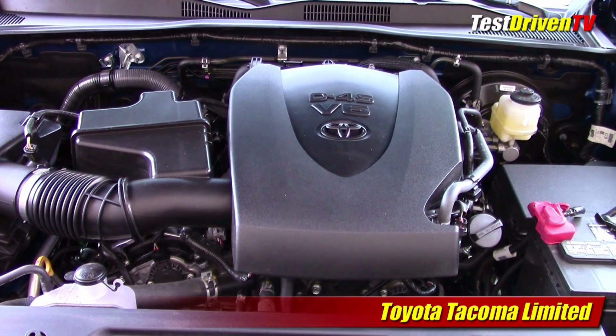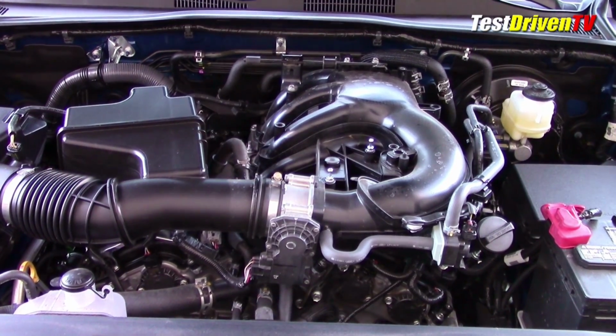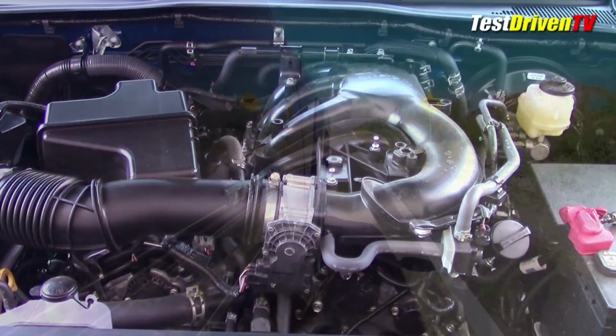Motivating the Toyota Tacoma is a new 3.5-liter V6 and a 6-speed automatic transmission. This powertrain offers 278 horsepower and higher fuel economy than before.